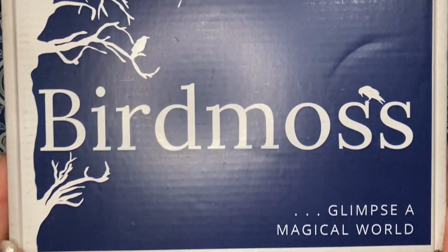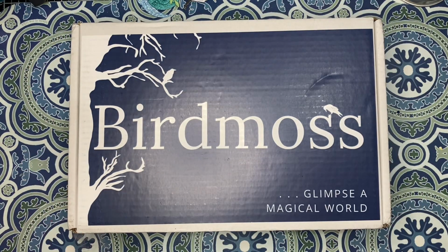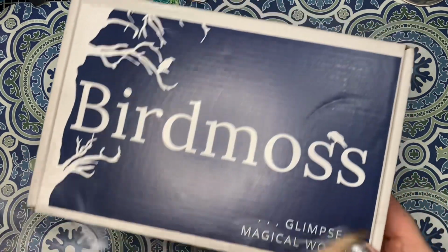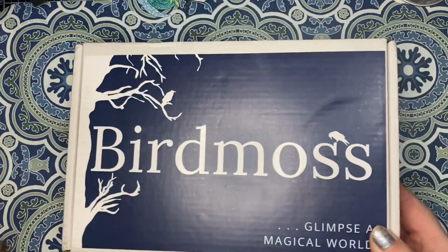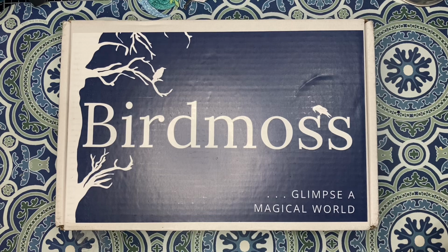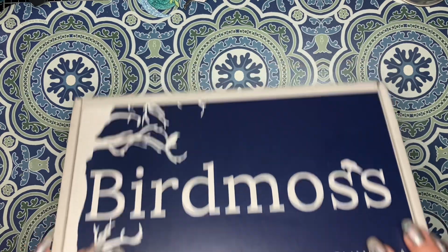My Birdmoss box came. If you guys remember, our theme for the month was the Feathered Witch, and I cannot wait to see how that was interpreted. I have been very impatiently awaiting this box. People were posting on Facebook that they had already received their box and mine hadn't even shipped yet. So I was like, oh, I can't take it anymore. I'm ready for it now. So let's go ahead and open this up. I can't wait any longer.